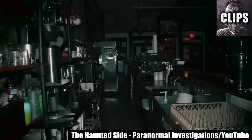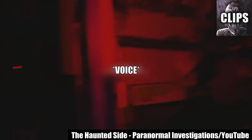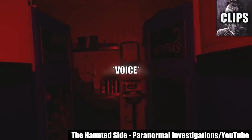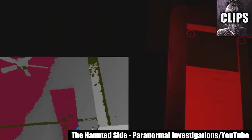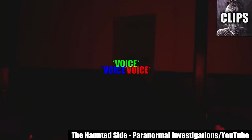And in the kitchen, they hear a whisper or a breath. Sounded like a voice. The voice is heard again, louder this time, but it's unclear what it's saying. Is that you? As they're looking on a thermal camera, more unexplained noises resound. And now it's like over by the door and gone. Whoa. And a voice, that's the first voice I've heard come through there.